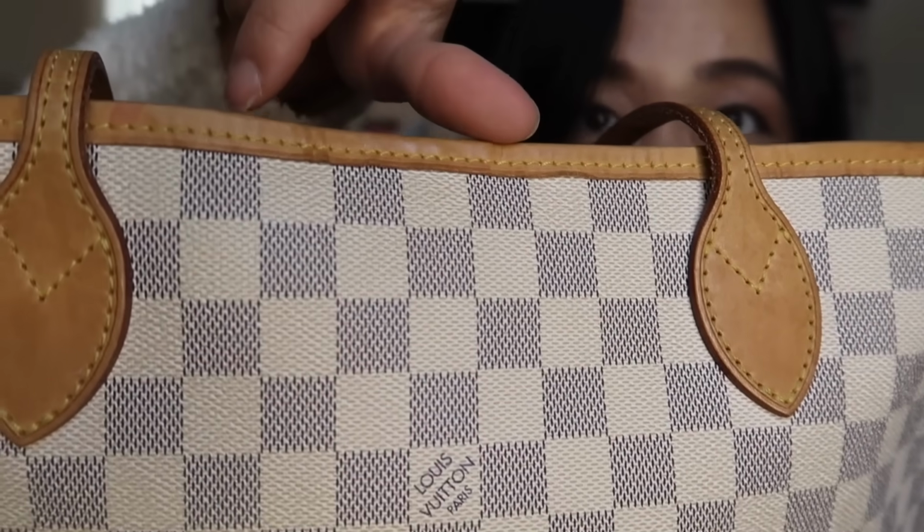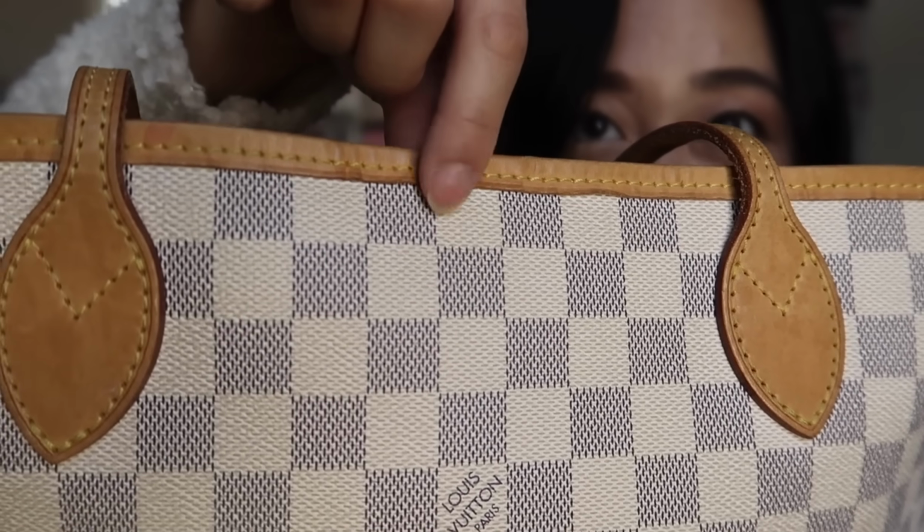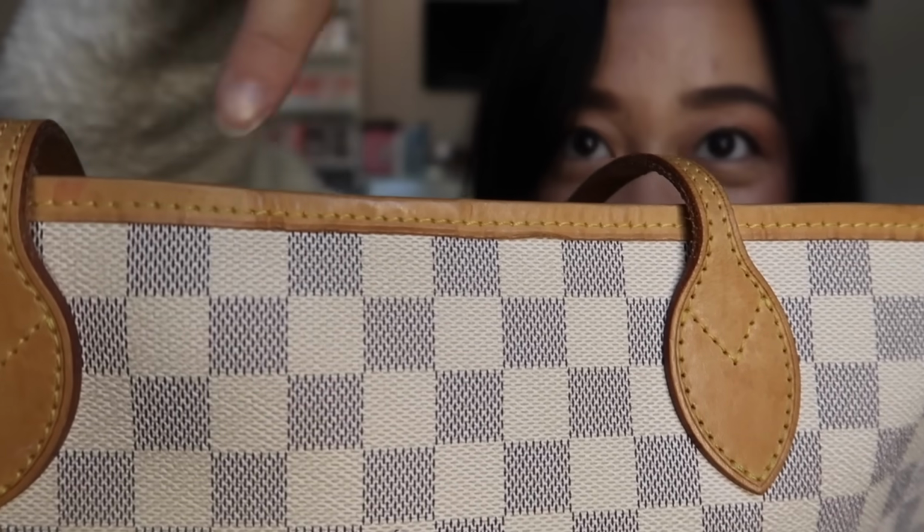You guys even see right here, this chunk, it's discolored, and it even is like kind of coming off a little bit as compared to it's more even on this side. Do you guys see that difference? I can't say anything about Louis Vuitton bags now because I feel like we all know that quality control with Louis Vuitton and Chanel in particular, it's just gone downhill for sure. A lot of brand new Louis Vuitton bags have issues.